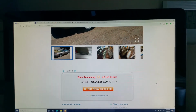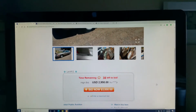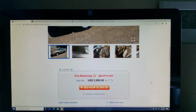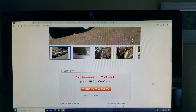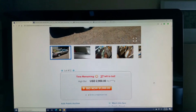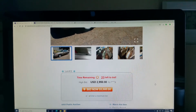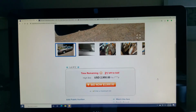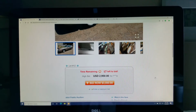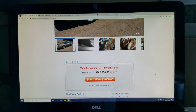You got 15% buyer's premium, that's $450. License plates are going to cost you $130 at least, probably $150. And title work's going to be another $50, plus the tax on that's going to be about $225. So it's not worth buying now because you can't sell it. You're not going to be able to resell it for more than $4,000, maybe $4,500 at the very top. So we'll just see where it winds up, and we're just going to let it go.